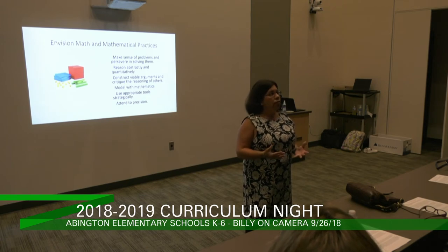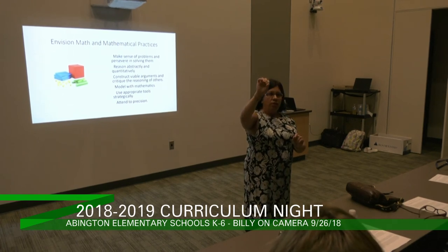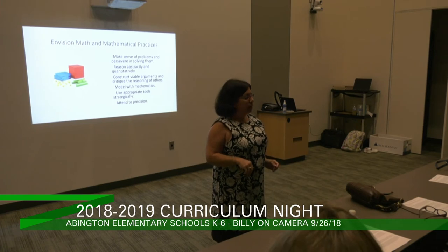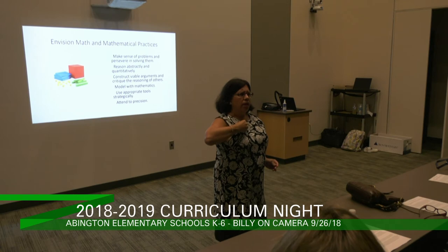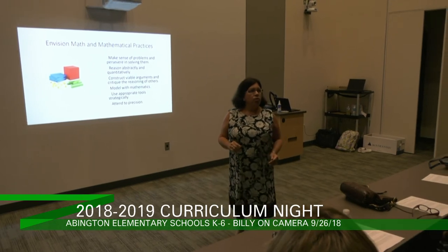So we have all kinds of tools. We have something called rods. They're 10 cubes glued together. We have cubes, individuals, and we have flats that are 100 cubes glued together. So they can use those to make a concrete picture in their head until they can think abstractly, oh, I know what 15 looks like. I know what 87 looks like. I can take apart and I can put together. So that's what we do a lot of in math.